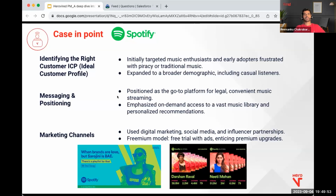Then there's messaging and positioning. They positioned it as a go-to platform for legal and convenient music streaming, for people who did not want to worry about piracy, or having to clean up their phone because they'd downloaded a virus, things like that. So they emphasized that, and emphasized huge on-demand access to vast music libraries with personalized recommendations. That is how they positioned it.